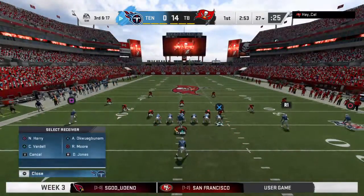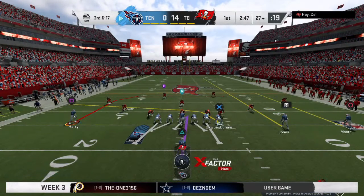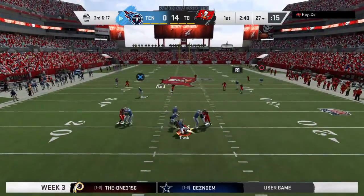Here we go, here we go. 90 Wolf. Go. Go. 45 to Mike, 45 to Mike. Here we go, here we go. 45 to Mike. We want this. 5. They'll look to throw.